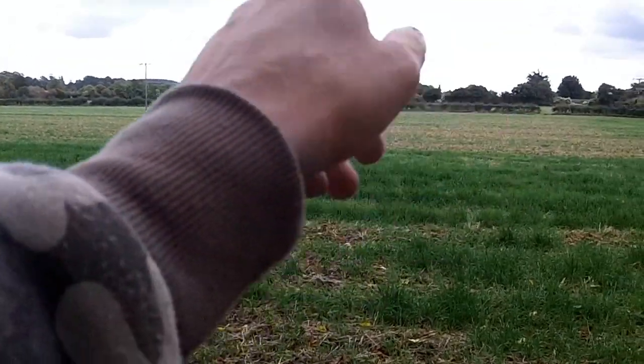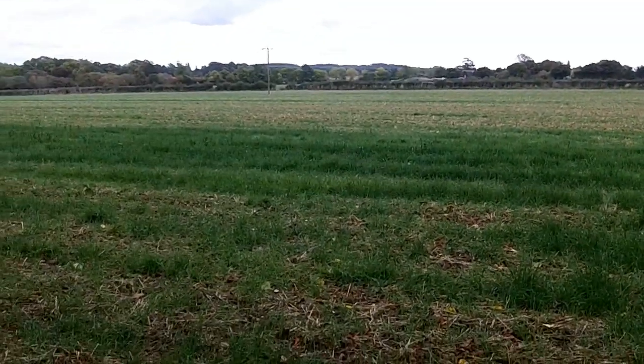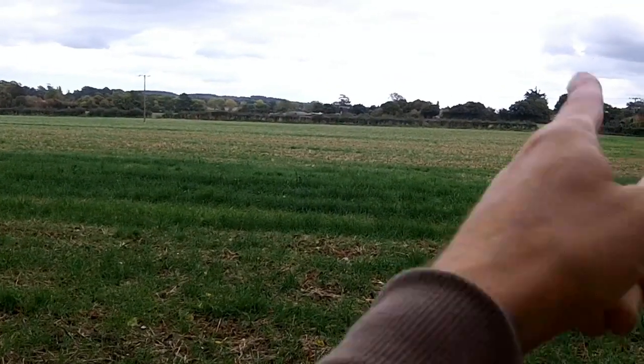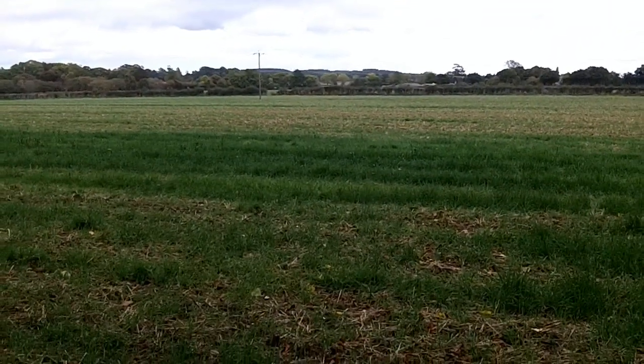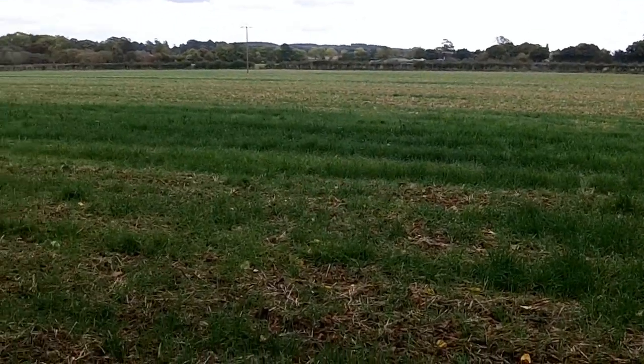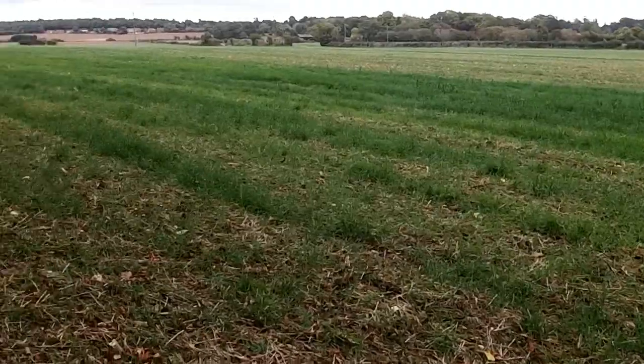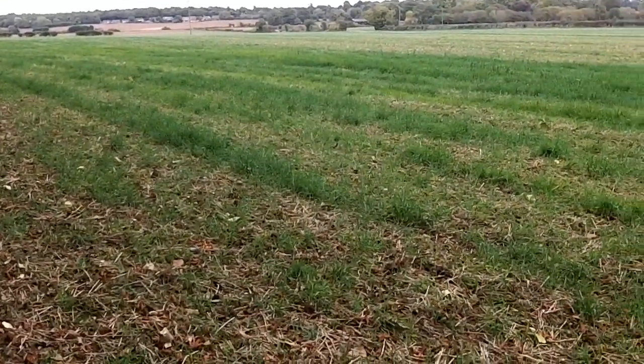But I'm going to have a little go back over that way, because the road sort of runs down here and along there, so I'm going to get nearer the road again so I can find some bits. But this field is pretty dead.